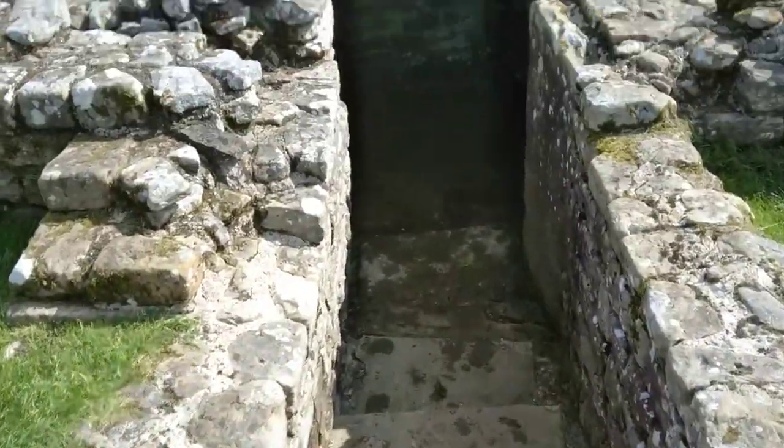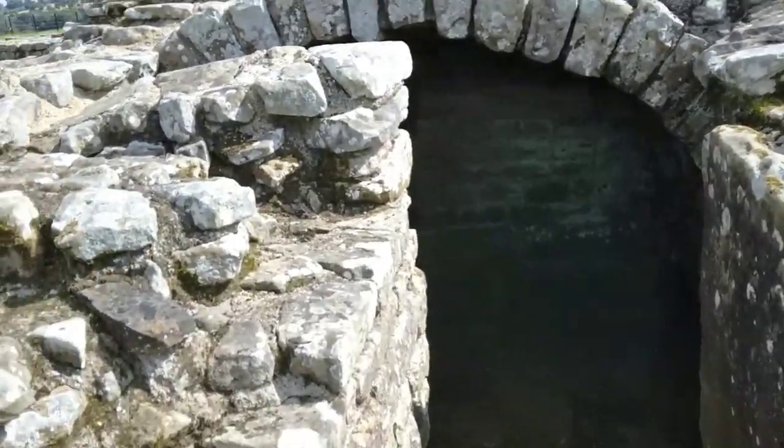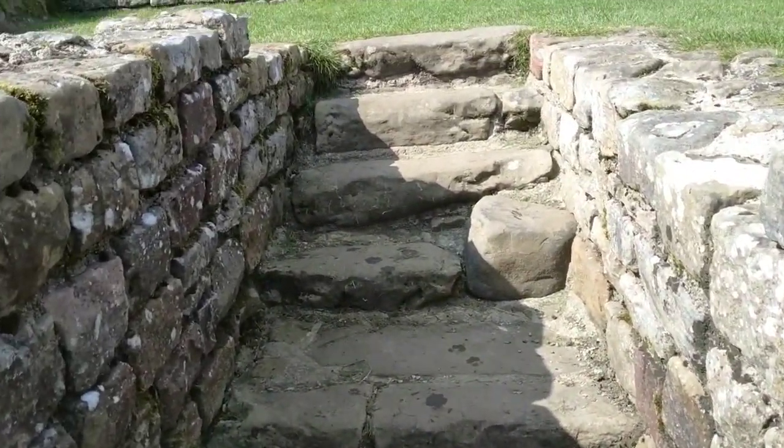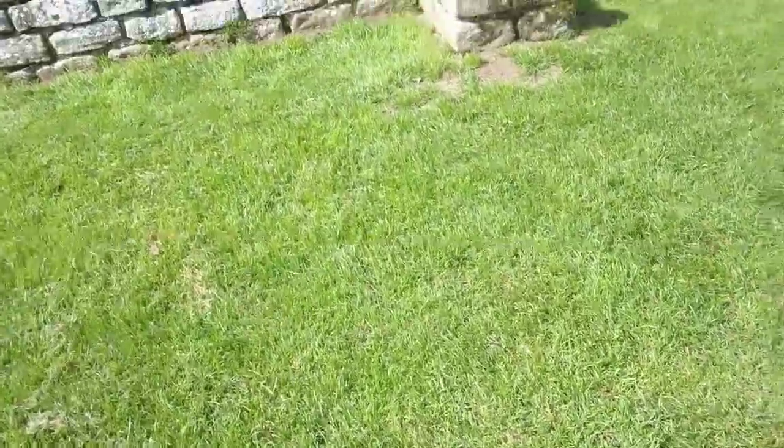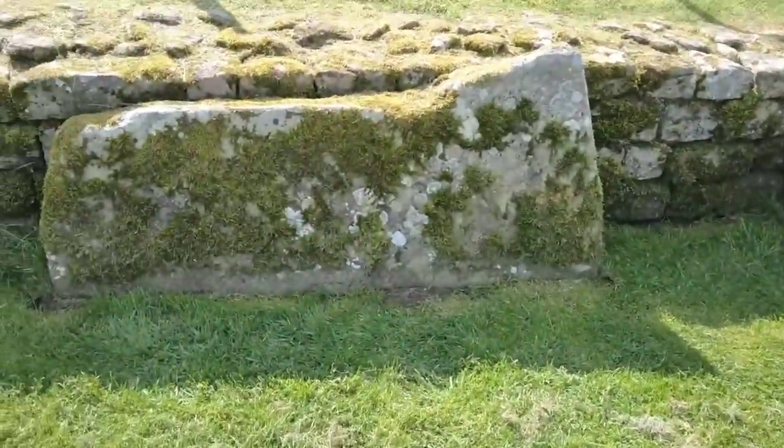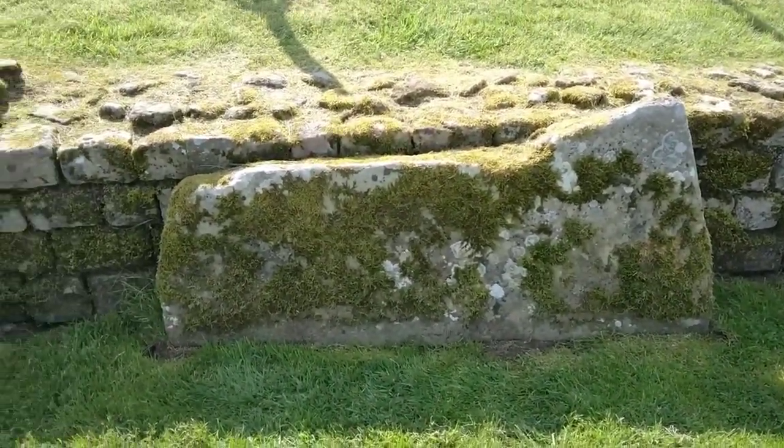Let's go down into this little underground room, which has still got all of its floor tiling there, and its roof arch is intact. I wonder what on earth this was. That looks like it used to be on the edge of a door or something.